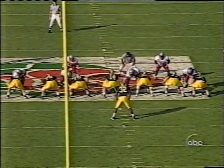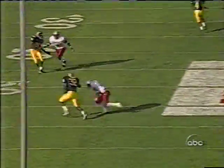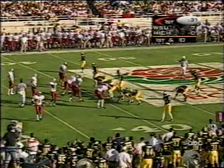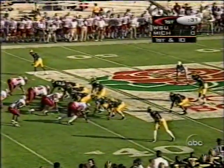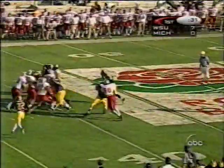Thomas, 32, is going to swing to the left side. Brian gives it a good look downfield and then just dumps it off, and Thomas does a good job of getting away from the tackle of Griese. Gary Holmes came in and put a pretty good lick on Brian Griese, too, as the ball was being thrown. Ball is handed to Thomas.